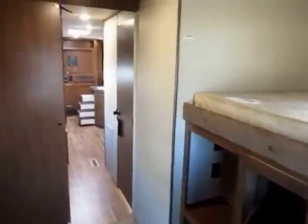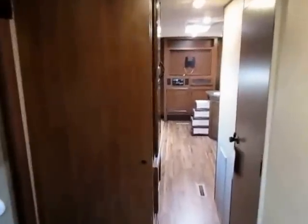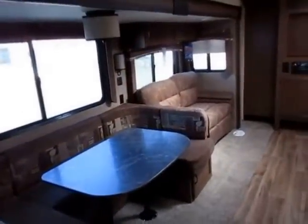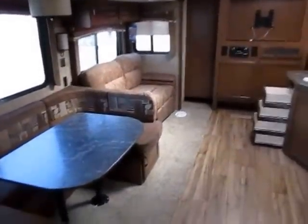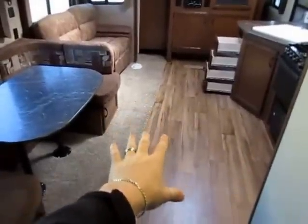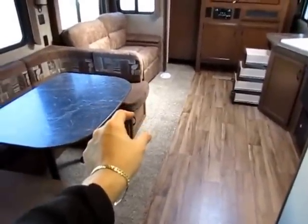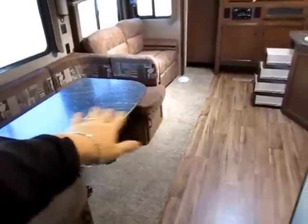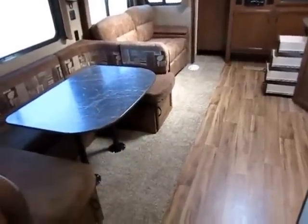Let's see. I think we pretty much killed the bunkhouse. Yeah, I think we're good. Moving forward. Big super slide, as you've probably seen already. Notice that they have minimal carpeting. You only have a tiny amount of carpeting in front of a floor flush slide, which is what this is, so that you don't have a toe kick. That's so the slide can kind of glide.